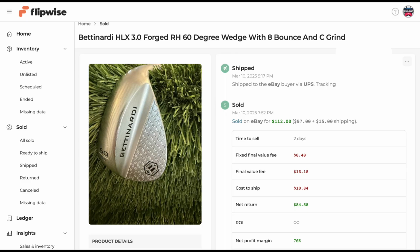I had this 60-degree Bettinardi wedge in my bag for quite some time, but I found myself using a 58-degree instead of a 60-degree lately, so I did decide to go ahead and sell this one so I can move on to different clubs and get more money to then invest into the business and buy more clubs.